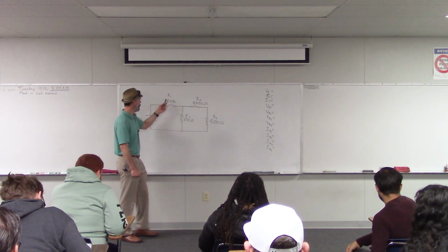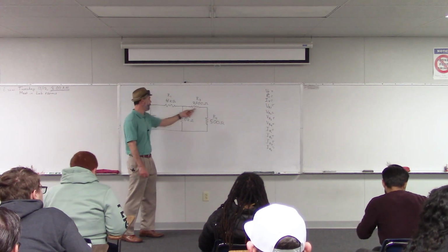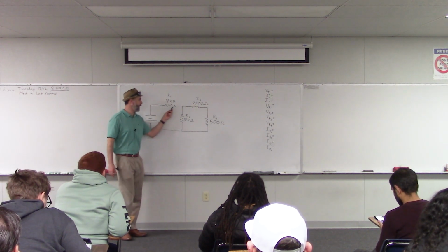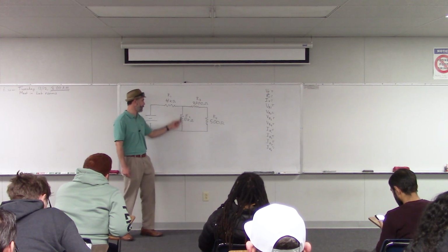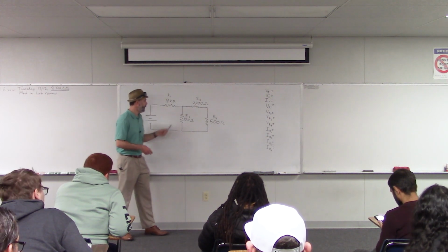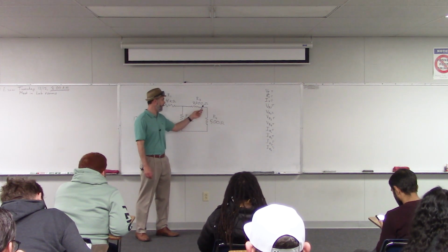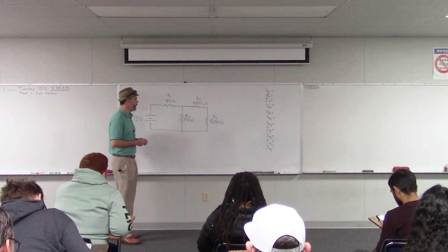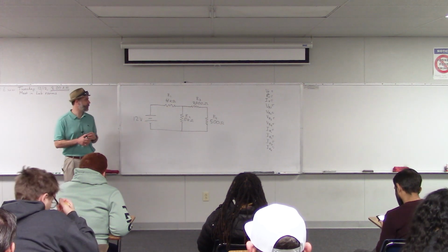Also, sometimes it looks like R1 and R3 are in series because they're in a row like that. But again, in order to be in series, they actually can't have anything in between them. And this pair of resistors has R2 connected in the middle. So that doesn't really work either. So really, the only elements that are in series or parallel are R3 and R4 here, and like we said, they are in series. So let's find their equivalent resistance. So what formula do you use when you want to find a series resistance?